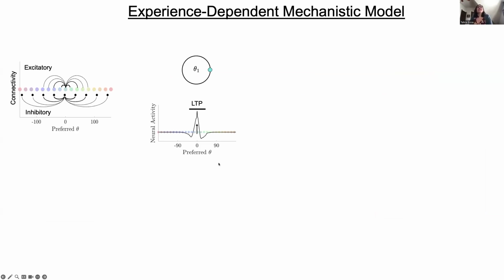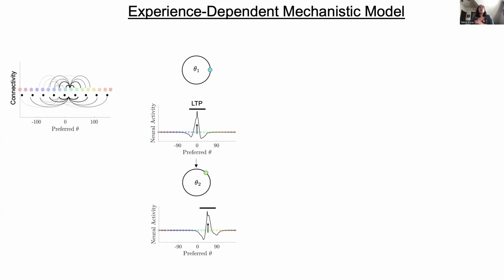So in this case, because we're looking at environments on longer timescales, we can think about changing our excitatory connectivity using long-term potentiation. So these neurons are going to activate, and we're going to say, great, I saw this color. These neurons that were excitatory neurons with similar preferences were activated. We're going to increase that strength, right, of connectivity. And so we're going to incorporate these with each experience.